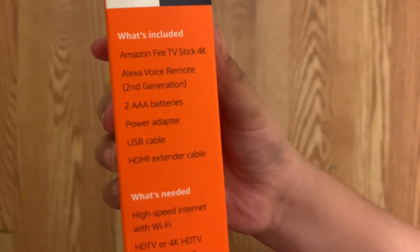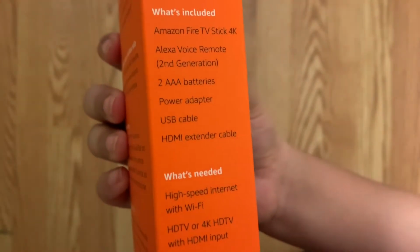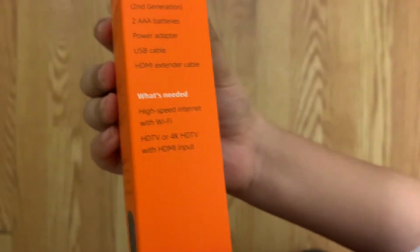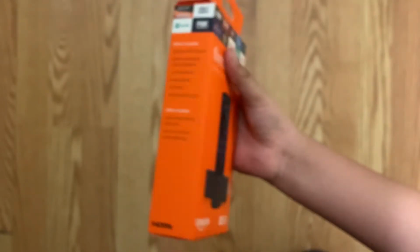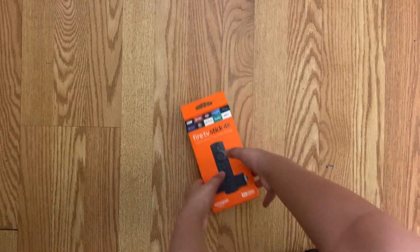And so what's included is, I just focus the camera right here. Amazon Fire TV Stick 4K, Alexa voice remote, second generation, 2 AA batteries, power adapter, and USB cable, and HDMI extender cable. What you need is high-speed internet Wi-Fi. You need it to be high-speed if you want it to function well. And an HDTV or 4K HDTV with HDMI input. So let me just focus the camera back up here. And so without further ado, let's actually open the box.